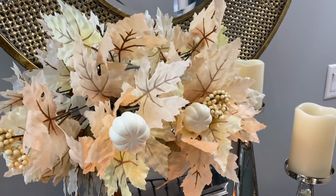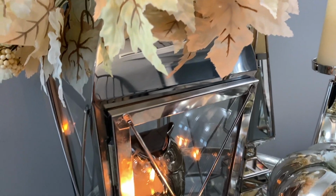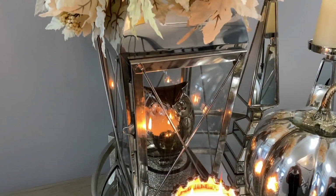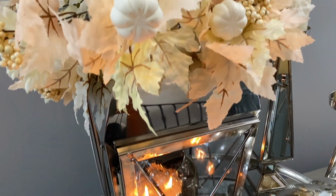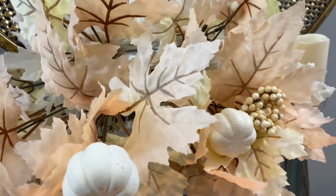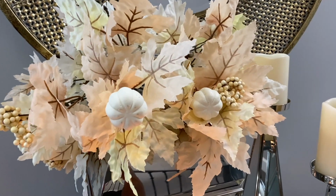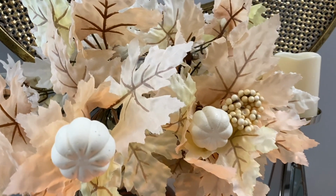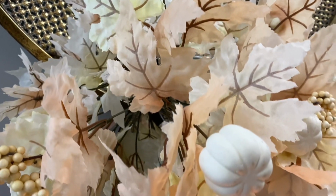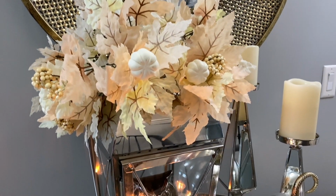First thing we'll talk about here is this gorgeous lantern that I have. I picked it up maybe 2 years ago from HomeSense. I decorated the top of it with these beautiful fall picks that I picked up at the Dollar Tree. You would have seen them on my tablescape with the bright pink pumpkin. These are the same picks that I'm using here to decorate the top of the lantern.